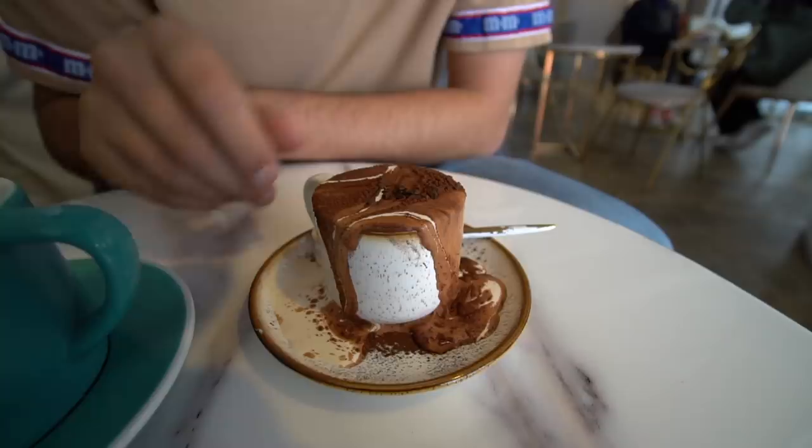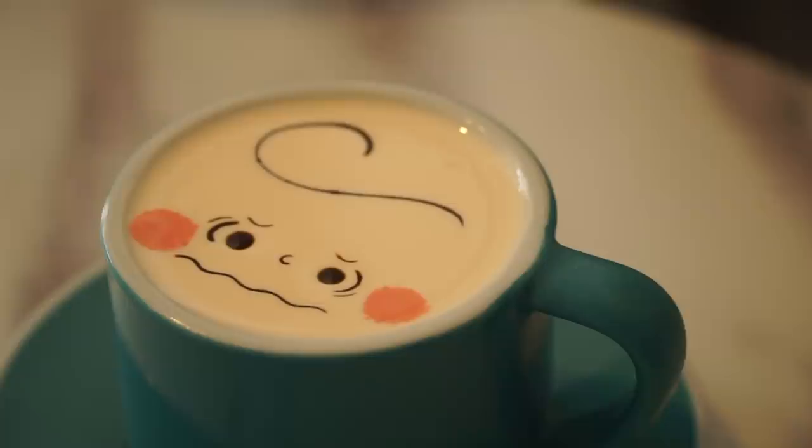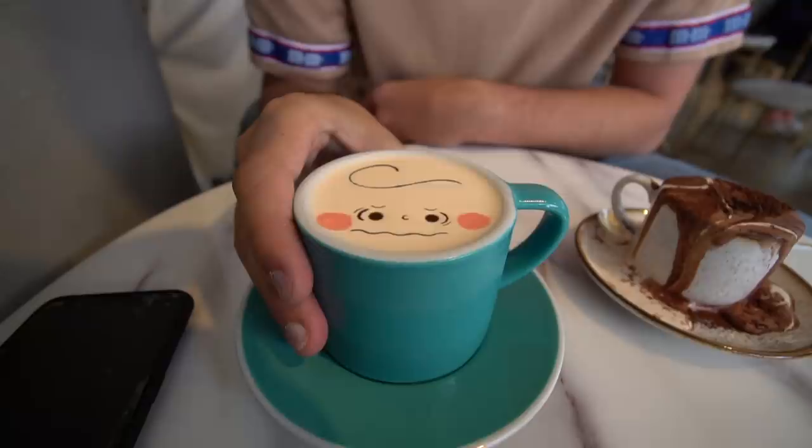And next we've got this one, the Charlie Brown. I think that's Charlie Brown, right, Sabrina? Yeah. Okay, Charlie Brown. This is the cream art. So you can see this is just a regular, oh, it's actually cold. I thought it was hot coffee, but it feels really cold on the outside.